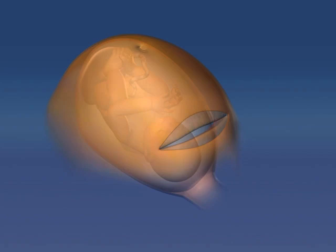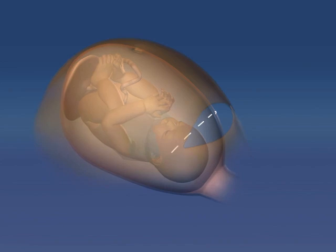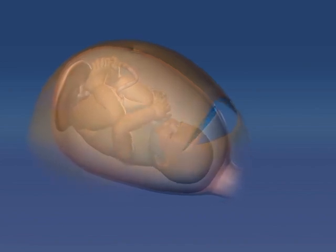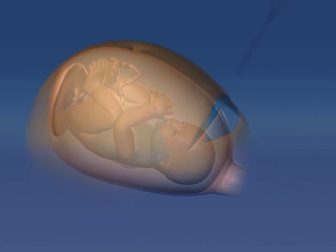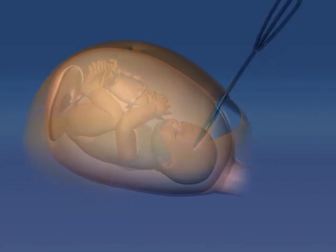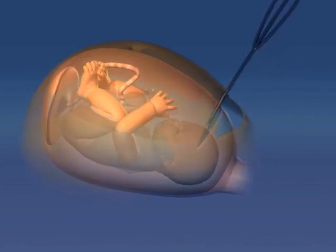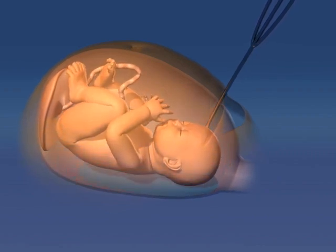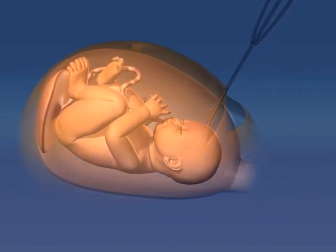After the abdominal cavity is entered, an incision, a cut, is made in the uterus. Usually the incision is horizontal or transverse. Once the uterus has been cut, the amniotic fluid around the baby starts to drain. You may notice a sucking or slurping noise as the amniotic fluid is being sucked away from the operating field.